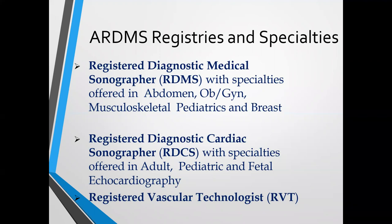And then many of the facilities in our area, once you're hired, they give you 6 months to a year to sit for and pass your RVT, which is Registered Vascular Technologist. So that's another registry that you'll probably be getting. But once you've gotten the other three, you'll be able to just study for the vascular exam and sit and take it, because you'll have a lot of knowledge already that you'll need for that exam.